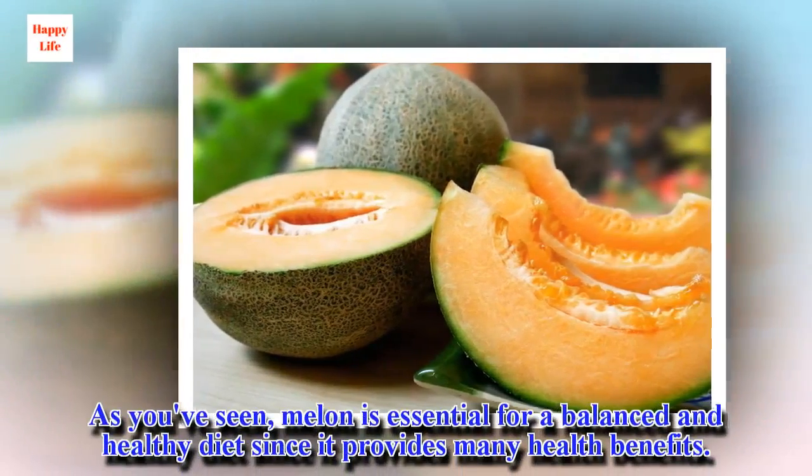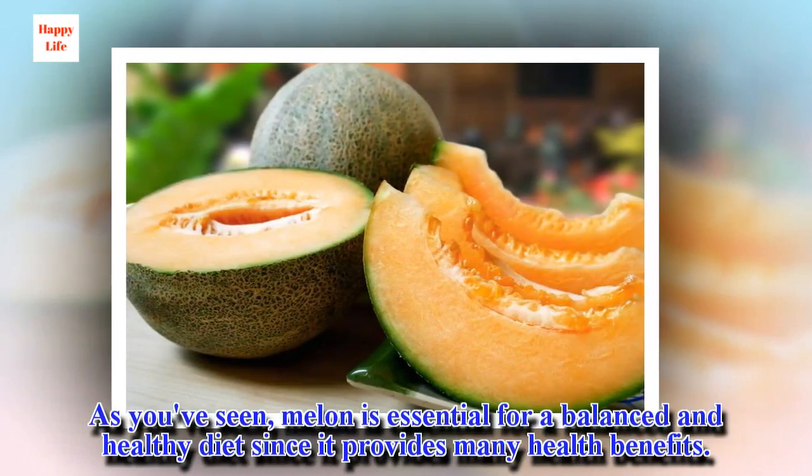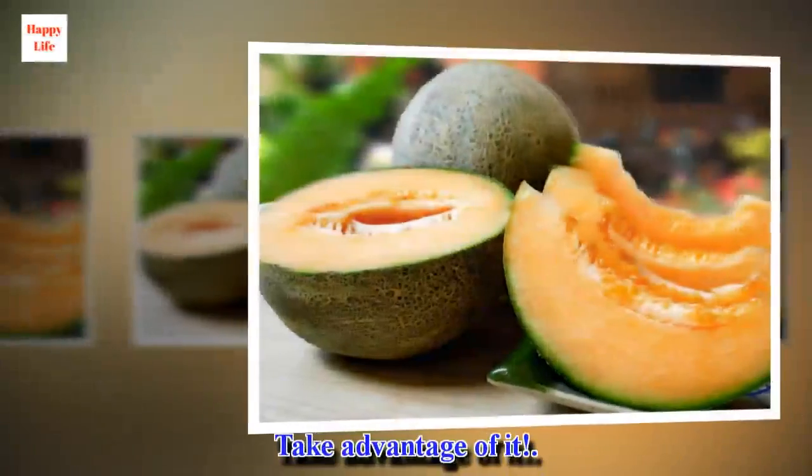As you've seen, melon is essential for a balanced and healthy diet since it provides many health benefits. Take advantage of it.